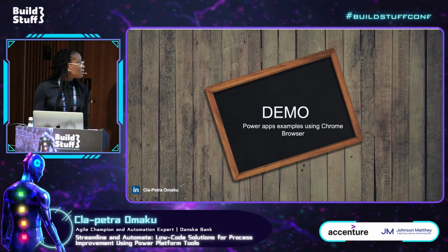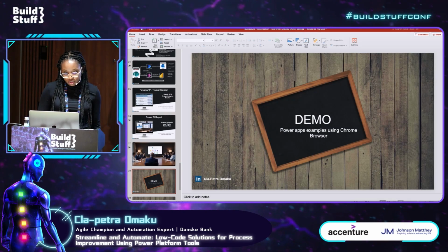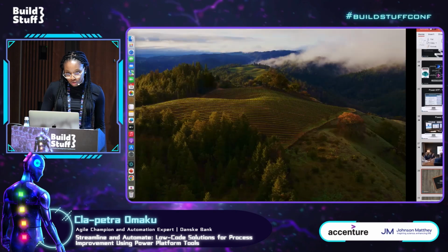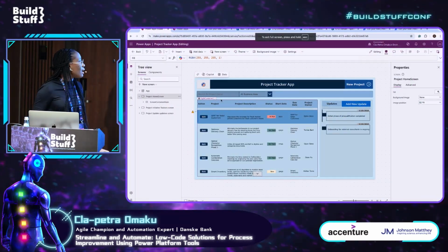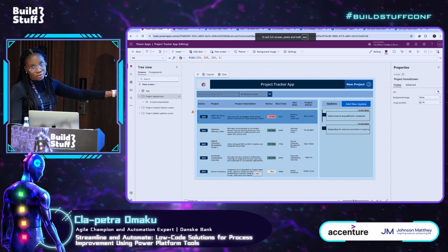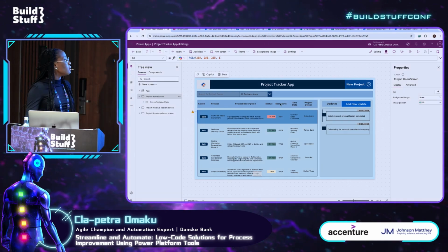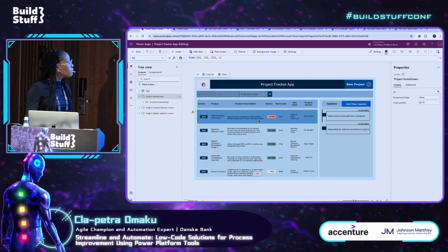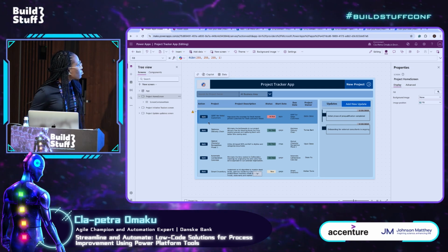So we'll move to the demo. I'll just quickly move to the Chrome tab, where I should have a bit of that. Okay, so this is what the Power App window looks like. This is a Canvas app, and this is the place where you design the Power App. And these are all drag and drop components. So I am just going to show us how the project piece works here.